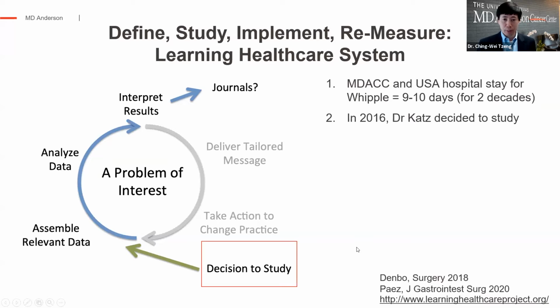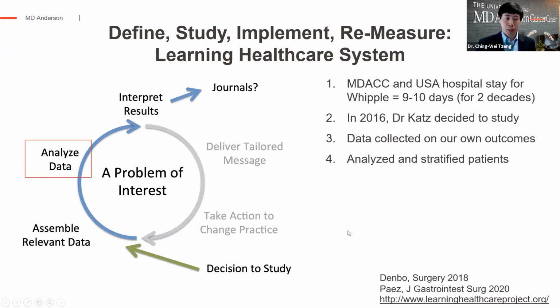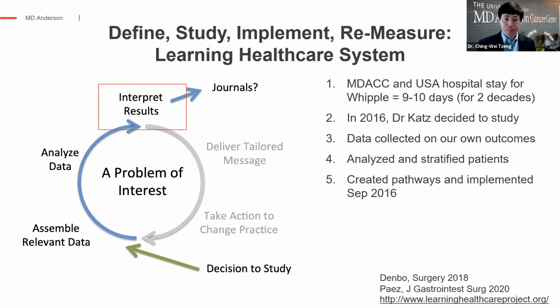Katz, our chief of pancreatic surgery, decided to study this and see what we could do to improve at our center. We collected data on our own outcomes. We analyzed and stratified our own patients because the type of patients we operate will be different than the type of patients that's operated at another hospital. So it's important to analyze your own type of patients.